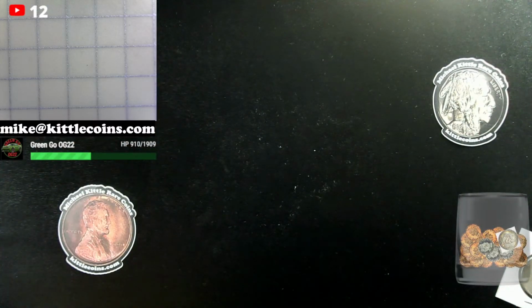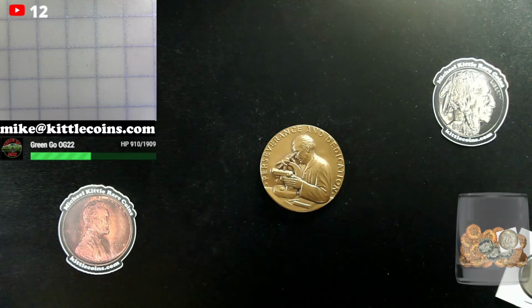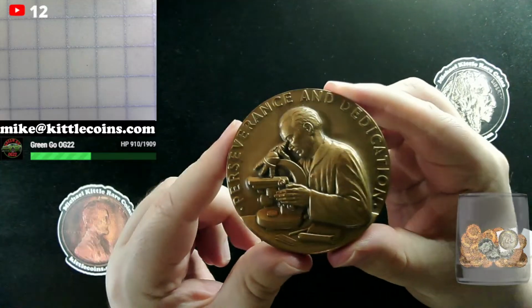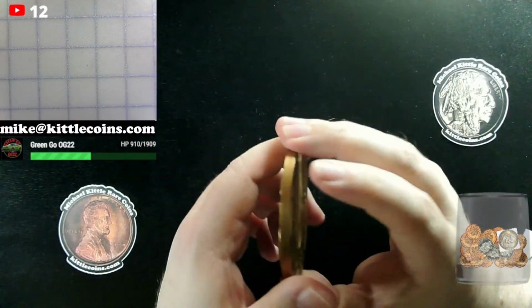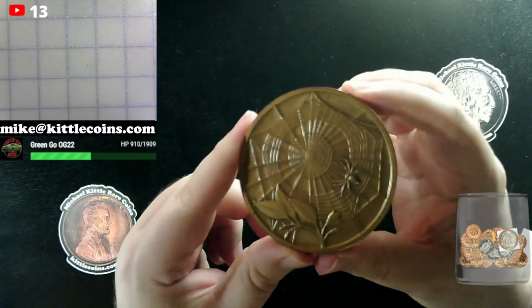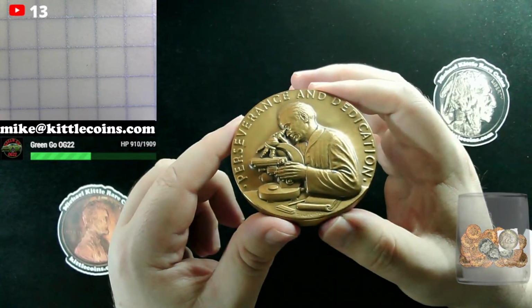Children, hope of the world. 1968. The other 1968 issue that we have in the series is this one right here. Let me make that way. This one's called Science, Perseverance, and Dedication. Science. The 78th issue of the Society of Medalists. Got a scientist looking at a microscope. All right. And we got a spider making a spider web. Pretty much, that's what this one is. Science. All right.